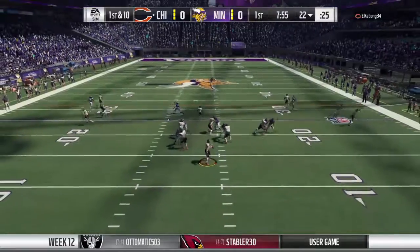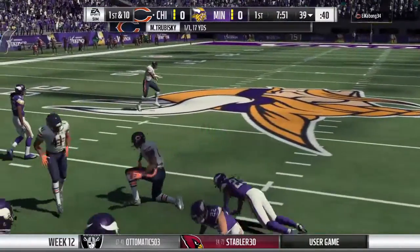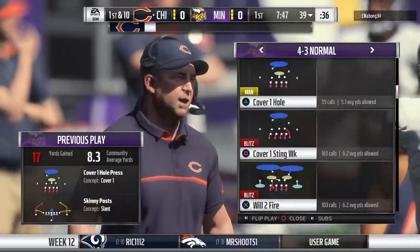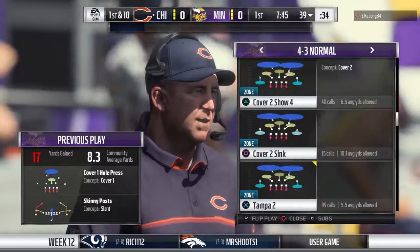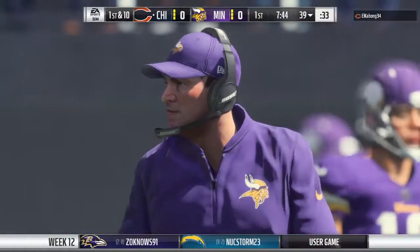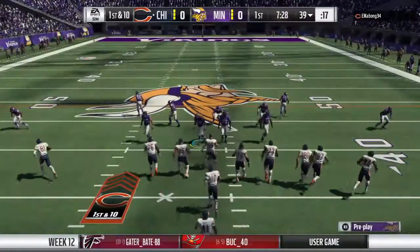Now Trubisky on first down. Over the middle, complete. It's King. And he gets this one just shy of the 40. They'll mark him down at the 39. 17 yards on the game's opening play and a quick first down. First down and 10 now for the offensive group.